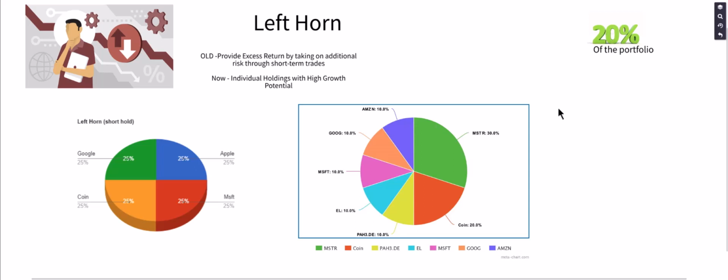We only really want to be picking things that do look like they'll give us that additional reward, and we're willing to take a risk here. Before we were doing short-term trading and the right horn was long-term trading, but now I want the left horn just to be individual holdings, not ETFs, with high growth potential and less pressure on the time frame.